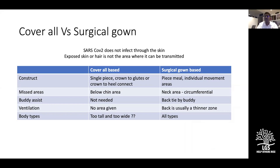This is coverall versus surgical gown. In SARS-CoV and COVID-2, it does not infect through the skin. That's my understanding, so I read through it. So exposed hair or skin is not the area where it can be transmitted. I did find a lot of US and UK and European nurses going in without headgear. It was a little odd.